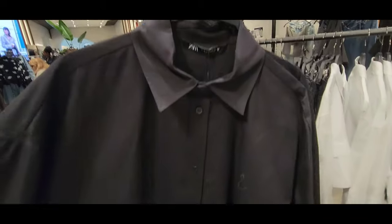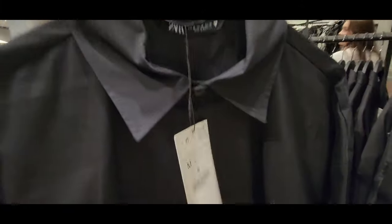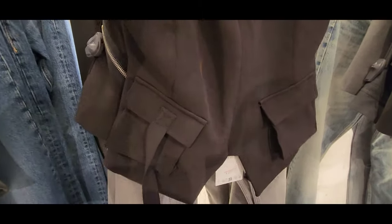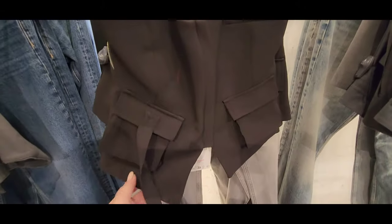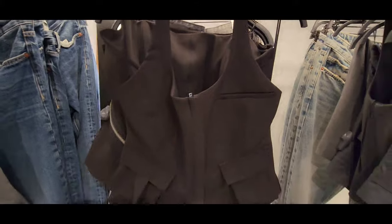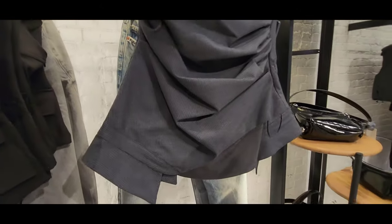Love the cuff on this shirt, so pretty. It has a vibe. $49. This top is really cute. You can wear it as a vest or you can wear it on top of a turtleneck or a white shirt. Or a shirt dress. You can make so many great looks with this one. This one too. This is interesting too.